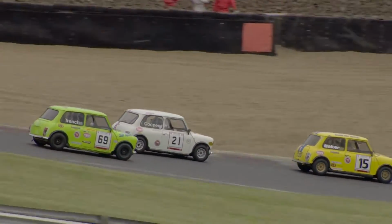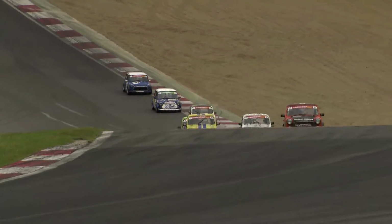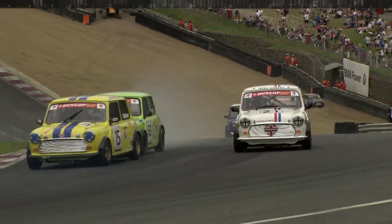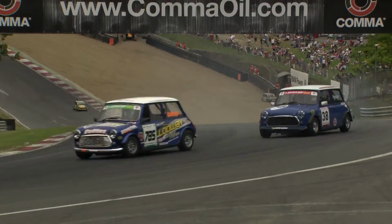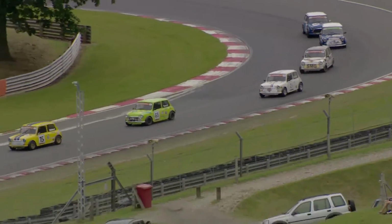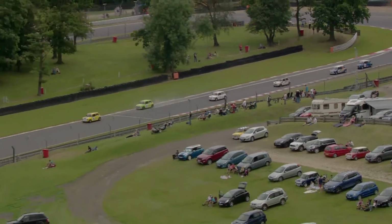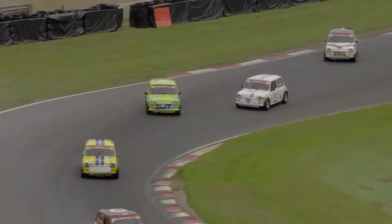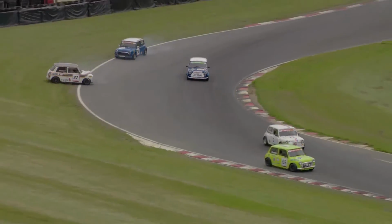As Baker slides to the inside of Cooper, Trench looks to do the same as they climb out of Paddock Hill Bend in towards Druids. There's Hopper just behind. Oh, and a little bit of a problem there as well, maybe for Steve Trench. There seems to be a bit of smoke underneath Trench's car. Oh, he slips sideways and more trouble behind.